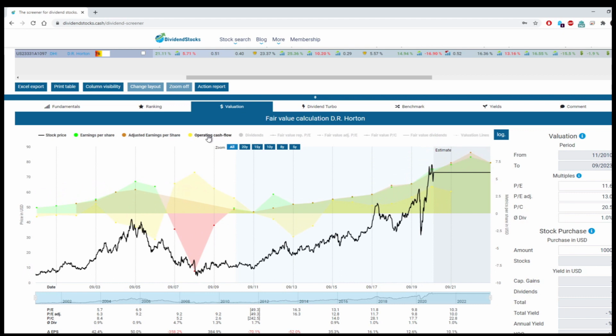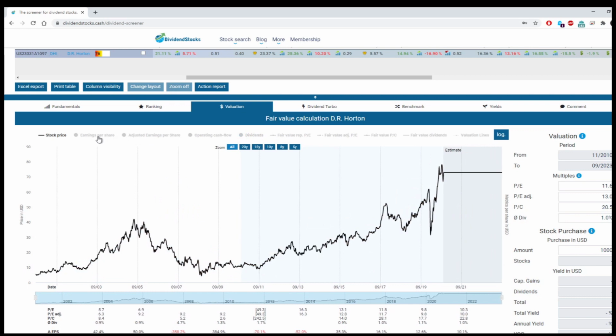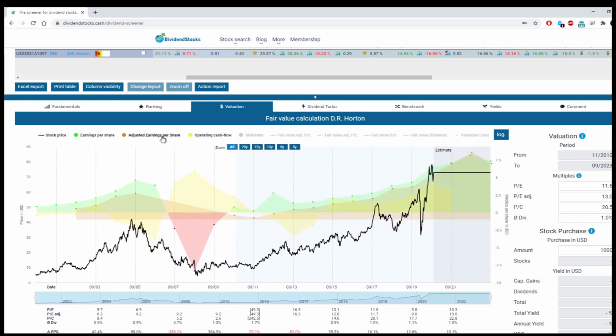Operating cash flow. So they had some struggles in 2013 and recovered. They're doing okay now. Here's dividends, which is kind of hard to see given the other numbers. So let's take those out. There we go. That's the growth we would like to see. But let's bring the other ones back in, because what we want are fair value numbers.